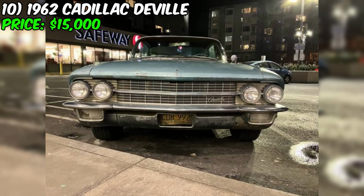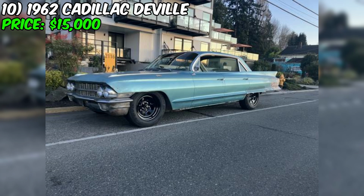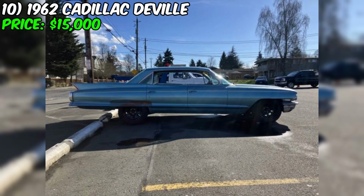10. We've got a real treat for all you Cadillac enthusiasts out there. I'm talking about a 1962 Cadillac DeVille that's currently up for grabs on Craigslist. And let me tell you, this is no ordinary classic sedan. The seller is asking $15,000 for this beauty. And once you hear about all the upgrades and modifications it's got, you'll understand why.